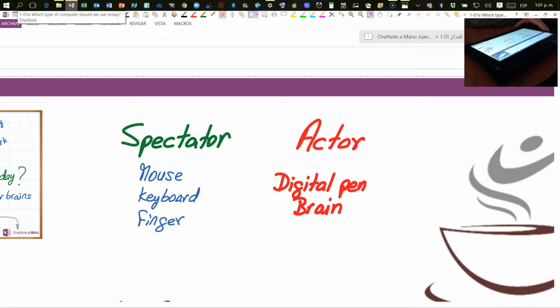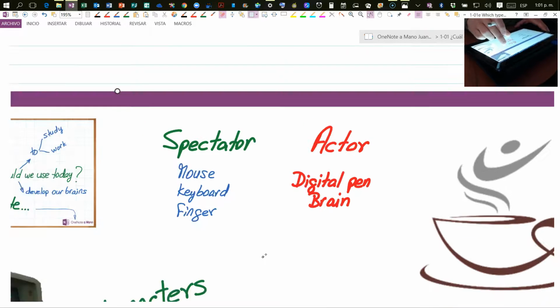Nowadays, OneNote allows me to do this. But despite the fact it is currently on every platform, there is nothing as good as using it in Windows 10 and Office 2013 or 2016.